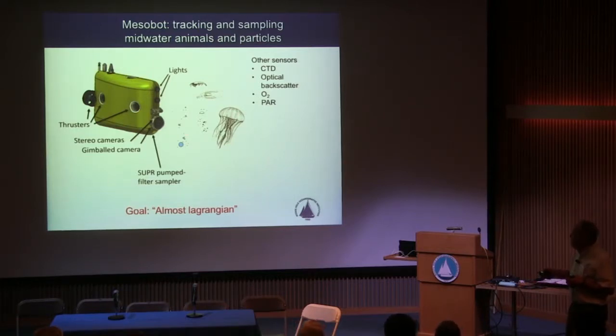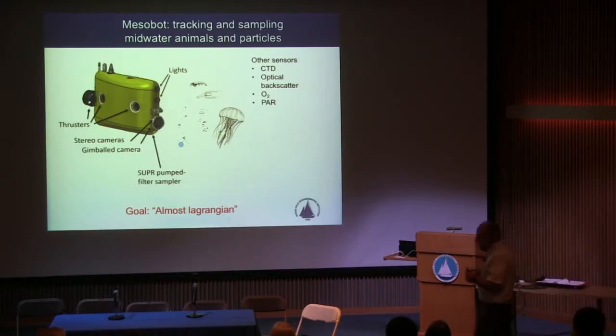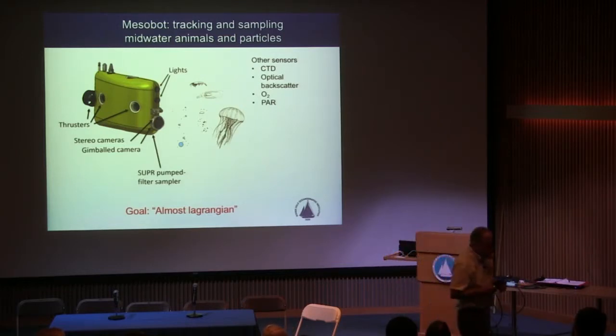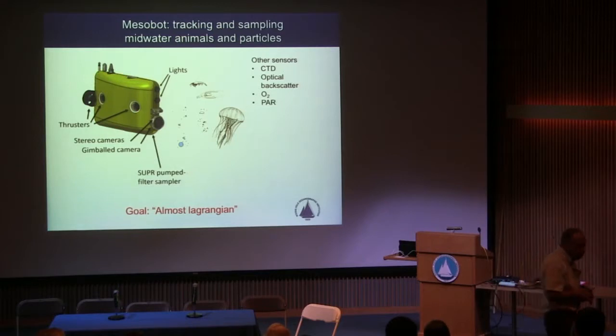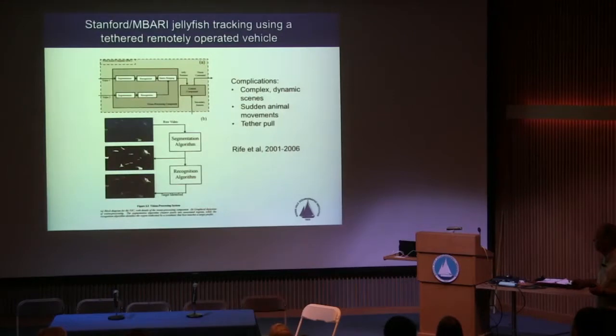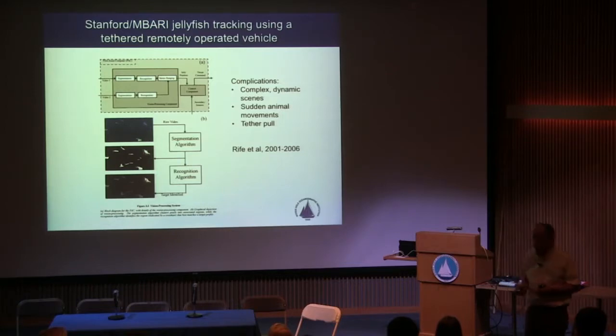Again, we'll have the super samplers, and the goal will be, by using the thrusters and a variable buoyancy system together, not unlike the way platforms like the long-range AUV have successfully demonstrated, to be hopefully almost Lagrangian, kind of like the targets that we're tracking. Okay, a brief example from the Barry Stanford work.